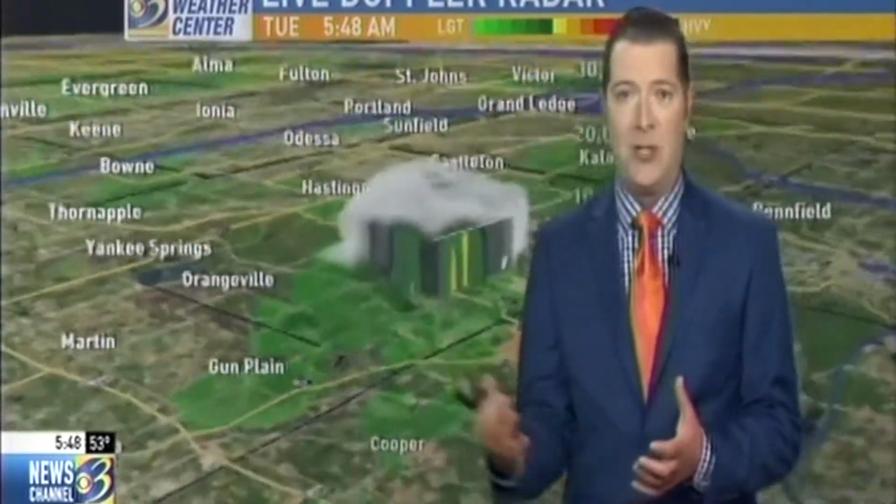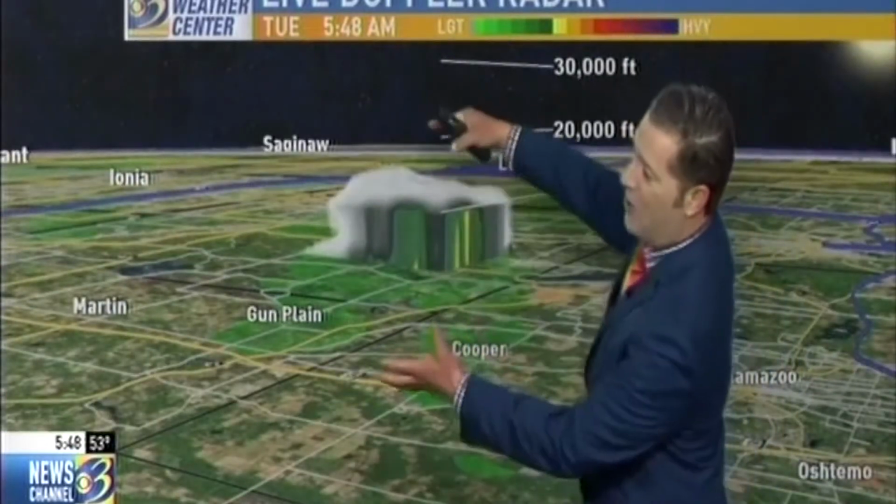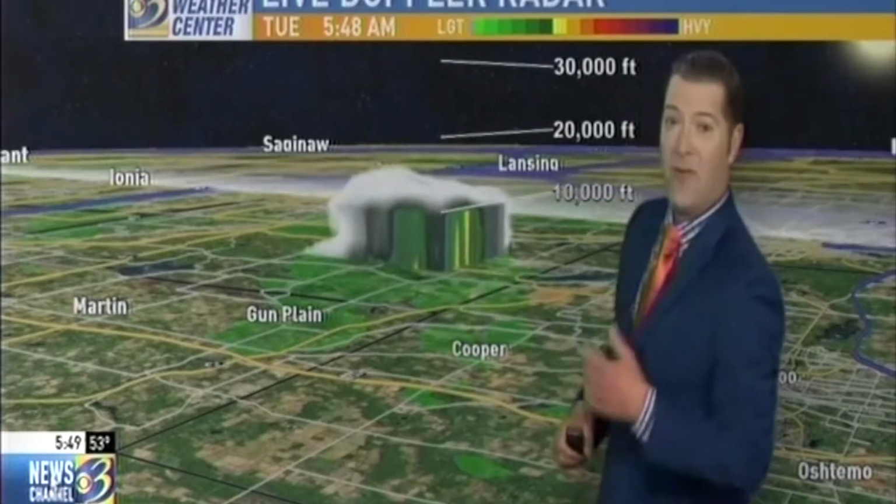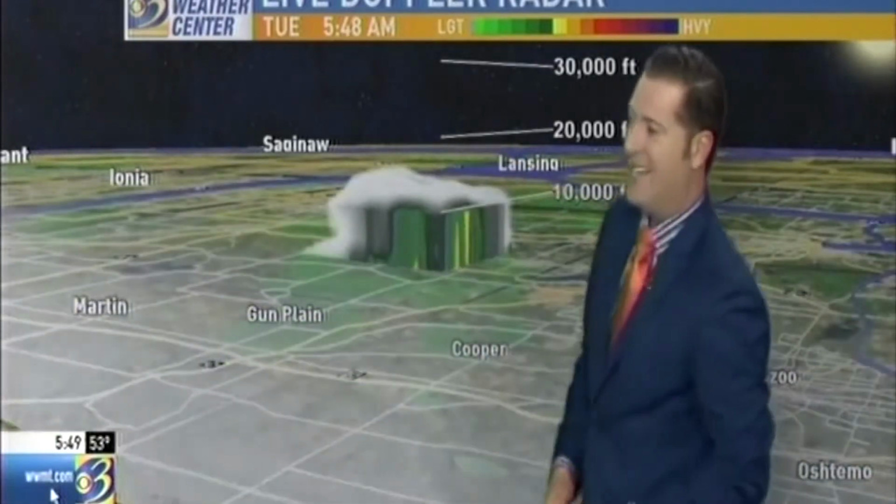And if we just put a little slice, give you a little sense for how tall these showers are this morning. This is just like slicing bread when you're in your kitchen this morning before maybe you toast it, talking about them being 10,000 feet vertically. So honestly, that's not that tall.